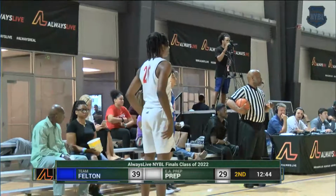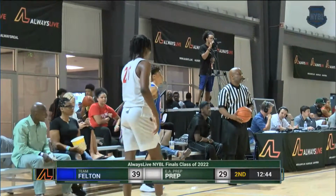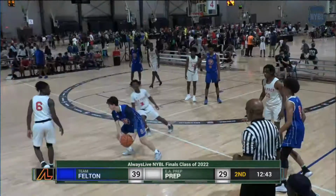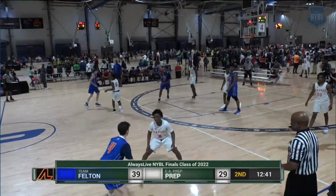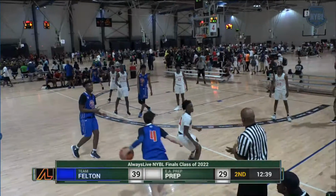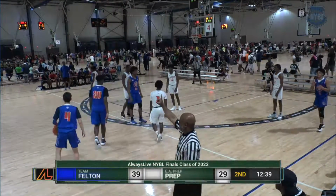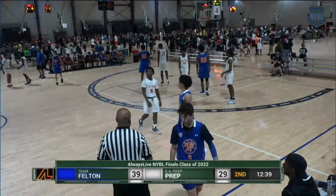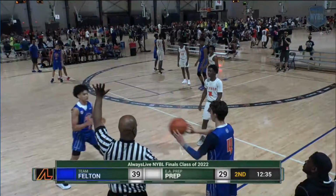Will be side out of bounds for Team Felton. I tell you what, Damian Booth is a bit of a fiery player, too. I mean, you saw him take that contact with the bleachers, no care whatsoever about it. Yeah, he's sort of up in the grill of some of these other players. And some of these players are certainly bigger than him, but he doesn't care. He's a fearless guy.